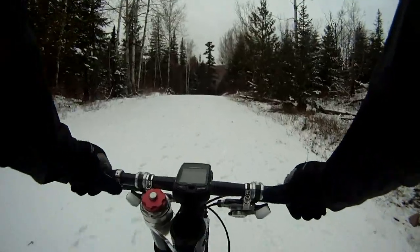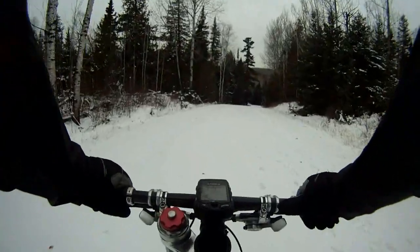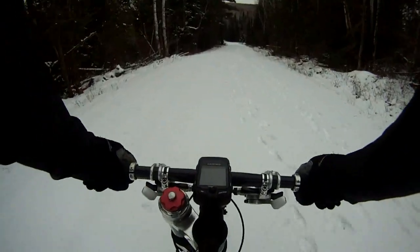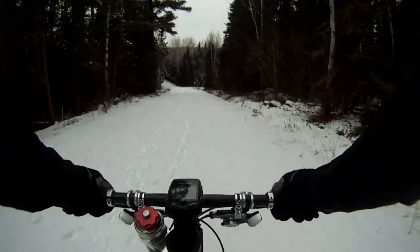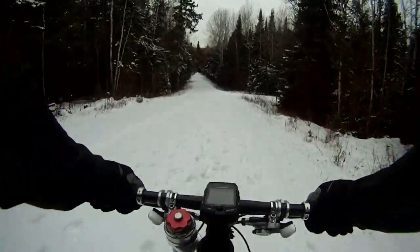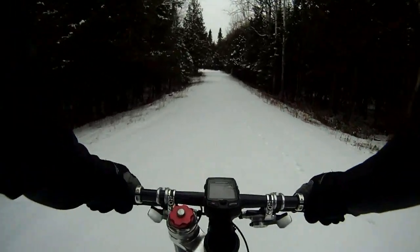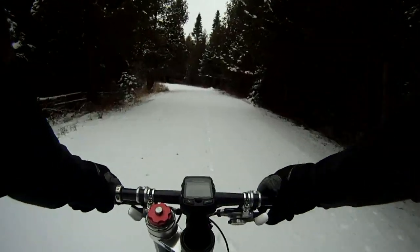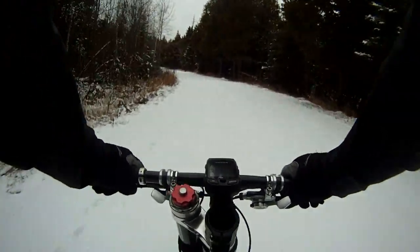Takes a fair bit of energy just to maintain momentum. It's a good workout. We got a fairly big downhill here. It's definitely slippery underneath. The tire is just wheeling, moving around all over the place. That hill will be interesting to come up.